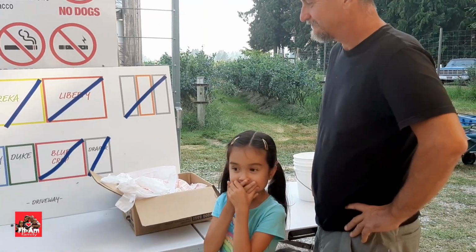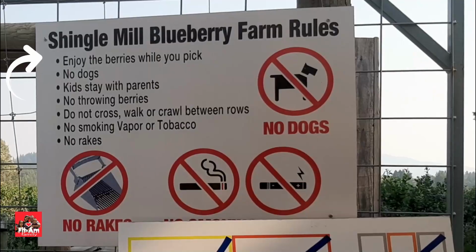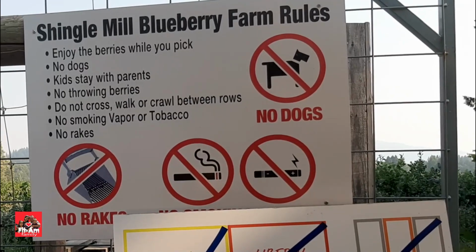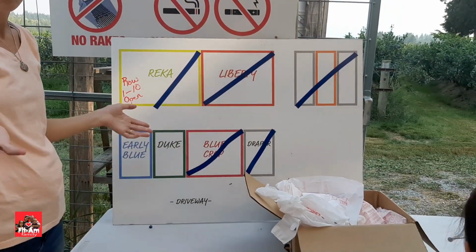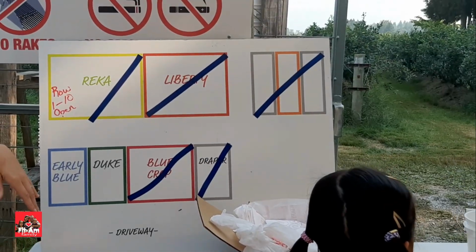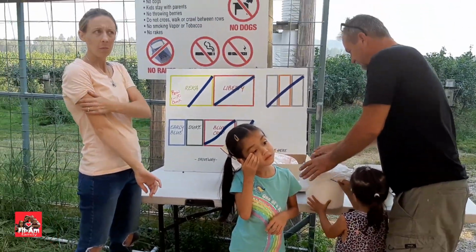One of our rules is that you guys say it's okay for them to eat the berries, we don't mind, but if they do get bellyaches, it's not our fault. So we do just ask that you use a liner in a bucket, and then when you come out, we'll just weigh it all together. You don't pay for the bucket, obviously, but it just makes it easier for you when you take it home. So how many months a year do you have this operation?